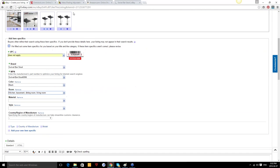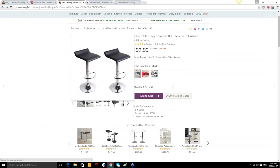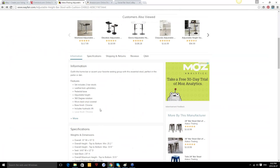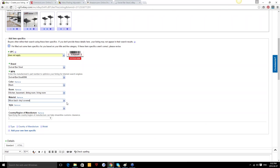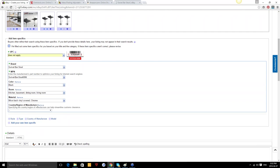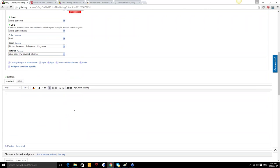You can put in material. We can just take a look quickly what this thing is made out of. Here you go, micro back vinyl covered and chrome. So we can put both of these in there. And then we can put in chrome. Style, don't worry about that. Country, don't worry about that.